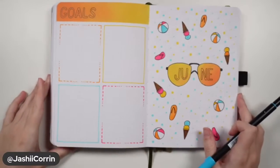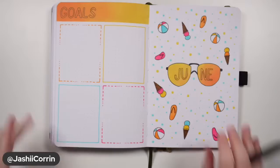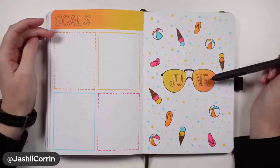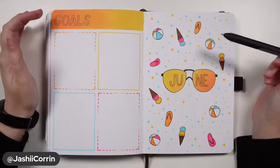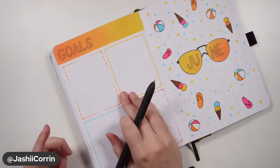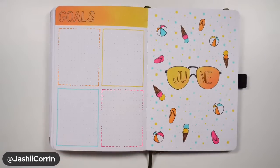Now, do I want to do the same block lettering? Not really, because these are like mini headers. So I think I might just write them in quite basically. It might make a little more sense. I find that if you have a lettering style for your headers that's a little bit harder to achieve, then doing that everywhere can just be like, you get sick of it quite quickly. So we could use dot markers to put dots in and then put the letters in the middle of them. That might be kind of cute.